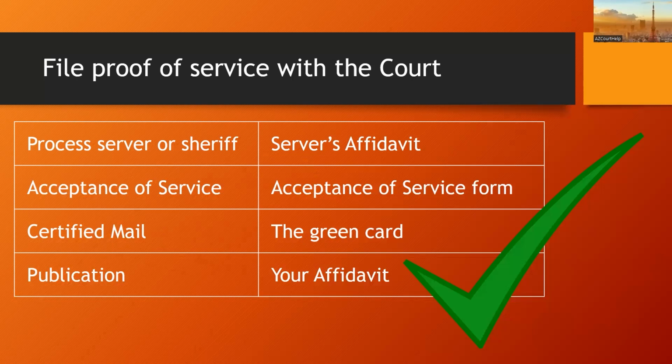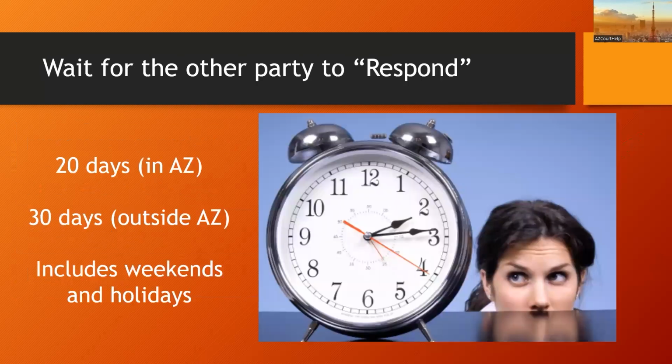If the other party was willing to sign that acceptance of service form saying, yeah, I got these forms, you're just going to file that acceptance of service form with their signature on it with the court. If you served the other person through certified mail, you're going to file that green card with their signature on it with the court. And if you published in the newspaper, you'll be filing your own form that says, here are the dates that it was published, here's the newspaper that I used. And your self-help materials are going to have forms and instructions for all of these pieces as well.